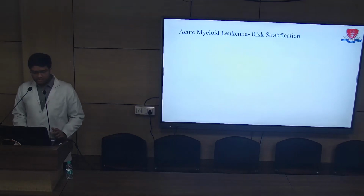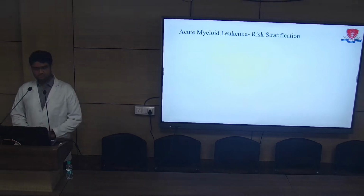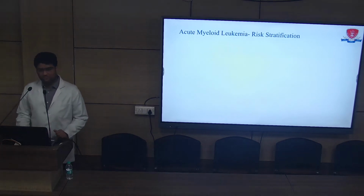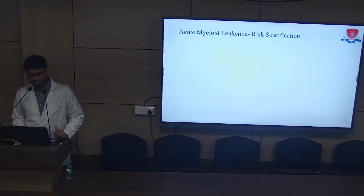So now after the diagnosis is made, in today's time, in an advanced hematology or oncology center, just knowing that the patient has AML is not enough. You have to risk stratify that patient. You have to find out whether that patient is in good risk, intermediate risk, or poor risk. Again, this is important from your treatment point of view.